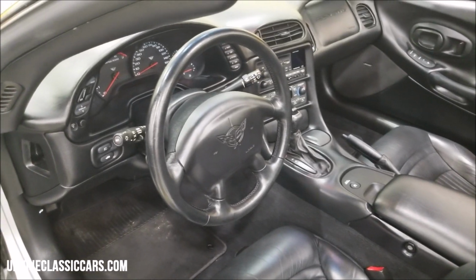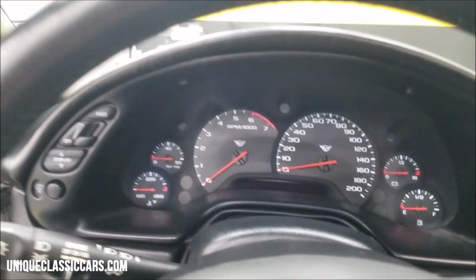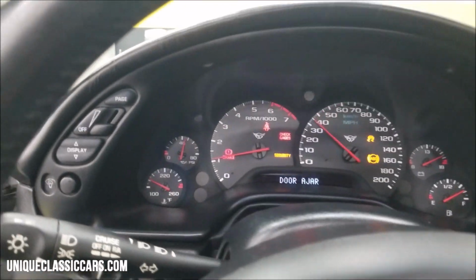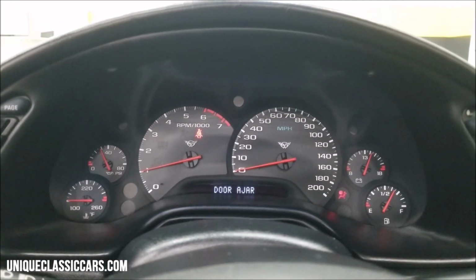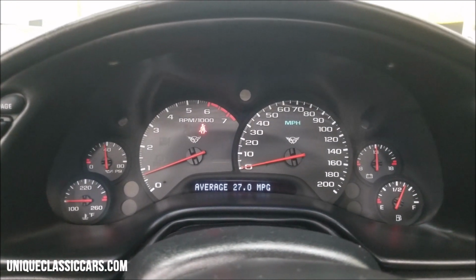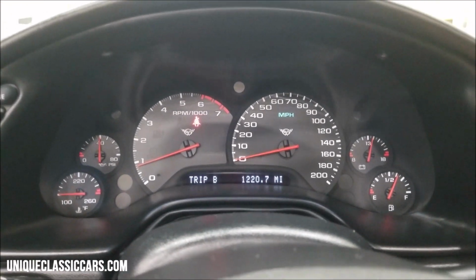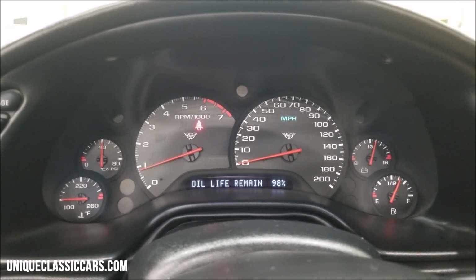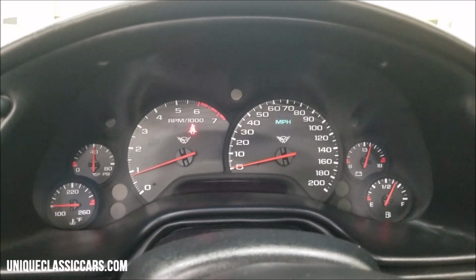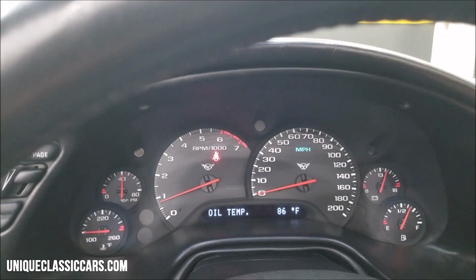All right, let's go ahead and fire this up so you can hear it run. Check out that Corsa exhaust. You get nothing over the top, just a little more throatier sound. All right, how about that? 27 miles to the gallon too, been running with this one. Let's go ahead and check out the miles here. 51 and some odd miles.